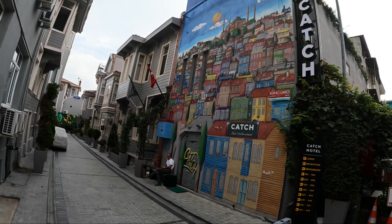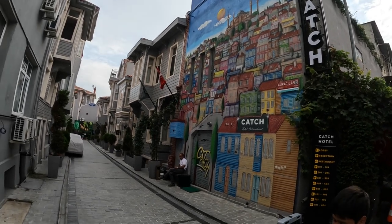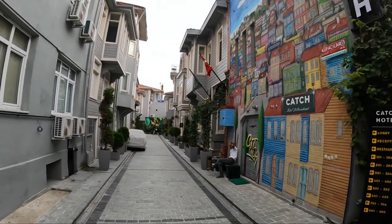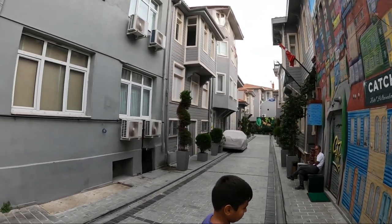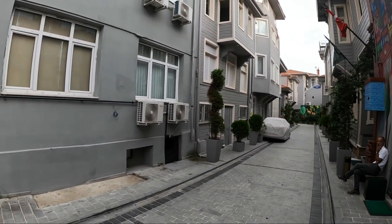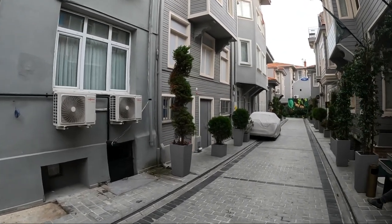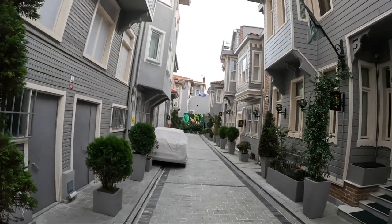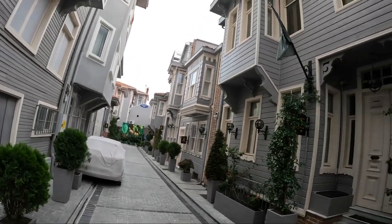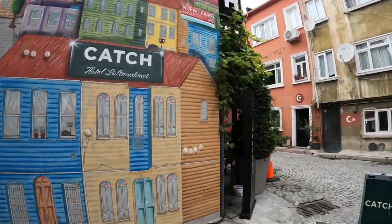Oh, this is Jama Masjid, Blue Mosque. Oh, this is nice and beautiful. Abi, what is this here? Hotels? Hotel, yeah? It's very nice. It's all hotels, yeah? Okay, let's go. Teşekkür ederim.